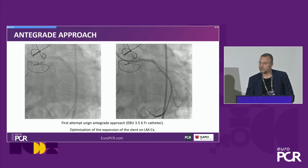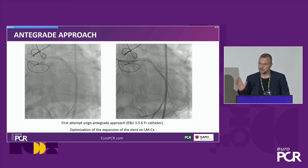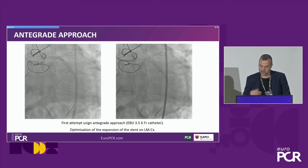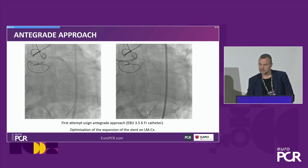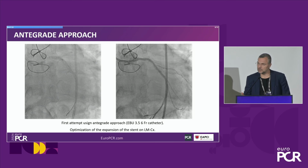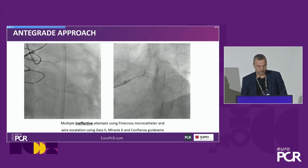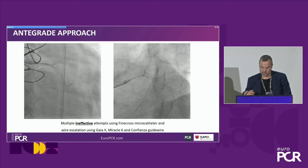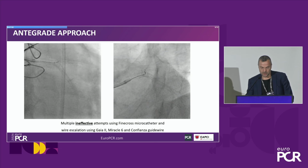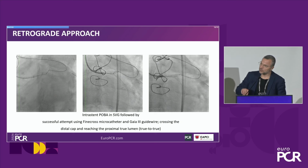So we started preparing the left main, and at that time it was not really possible to cross with any imaging devices. So just a lot of ballooning, and as you can see, there is still some kind of tissue inside the left main, but obviously that was not our goal. Our goal was to reopen the marginal in order to, let's say, fix the problem of relapsing ISR of the vein graft. So we did multiple ineffective attempts, even using Fine Cross and escalating with the wires. So ultimately, we could not find the right way except going retrogradely.